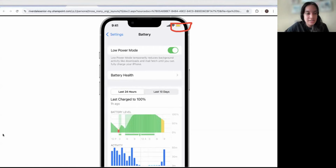And that's how you know that low power mode is on. So once again, if you go to settings, battery, you'll get this screen here. And at the top, it says low power mode. The green means on, and you could switch it on if you feel like your battery is dying at the moment and you need to save it. But if your phone's on 100%, 90%, there's no need to turn it on. Any questions on that?